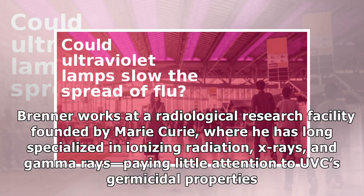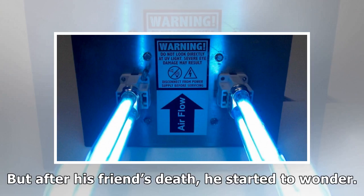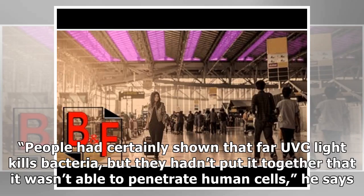Brenner works at a radiological research facility founded by Marie Curie, where he has long specialized in ionizing radiation, X-rays, and gamma rays, paying little attention to UVC's germicidal properties. But after his friend's death, he started to wonder. People had certainly shown that far UVC light kills bacteria, but they hadn't put it together that it wasn't able to penetrate human cells, he says.